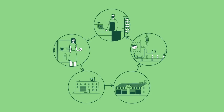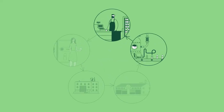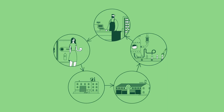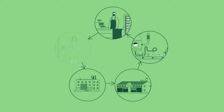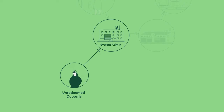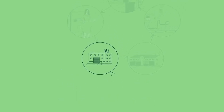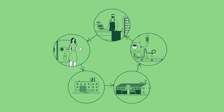So, who pays for all of this? Surprisingly, perhaps, there is no public money required at all. The system is set up and operated by retail and industry on a not-for-profit basis and financed through 3 channels. Unredeemed deposits from containers that are not delivered back to the store, the revenues from the sales of the collected materials, and a small administration fee paid by the beverage producers finance the system. The aim of the system is to operate at the lowest possible cost for everyone involved.